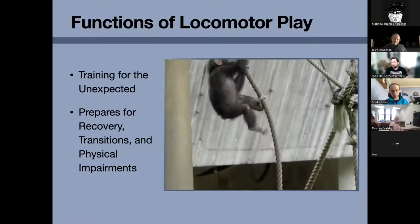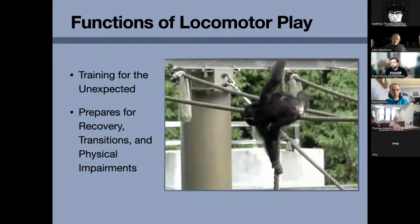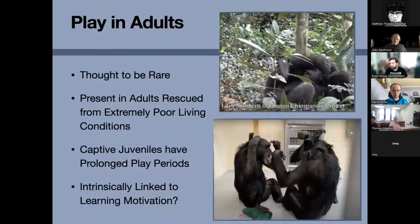Play behavior in chimpanzees becomes less common as individuals age and shifts to focus more on the social play aspect rather than locomotor play in order to build relationships and navigate social situations. Adults rarely play, with few exceptions. Adults rescued from very poor living conditions have been reported to engage in more solitary play behaviors, and captive chimpanzees have been found to engage in play for longer periods of their development compared to wild chimpanzees.